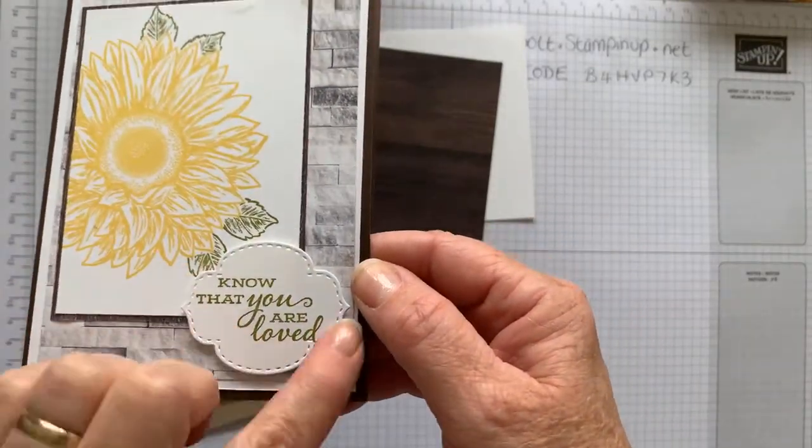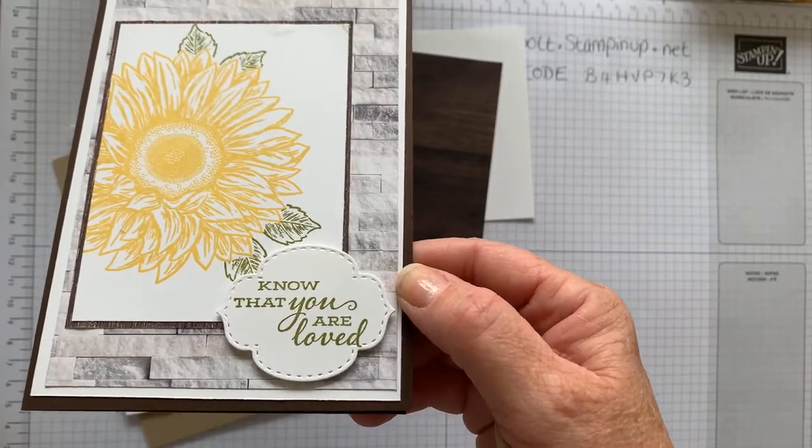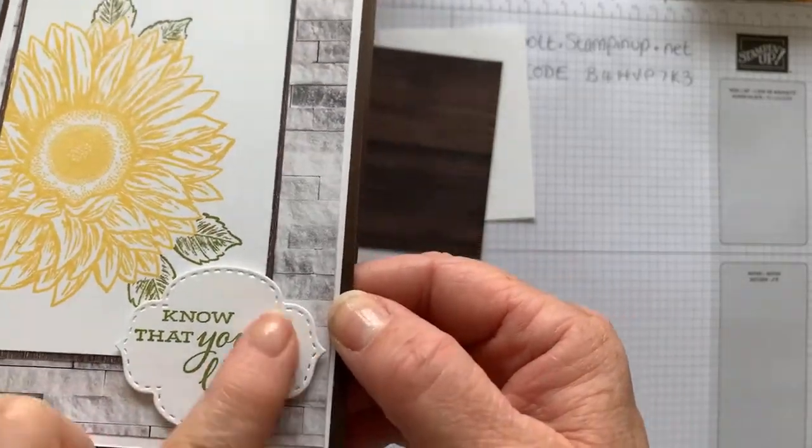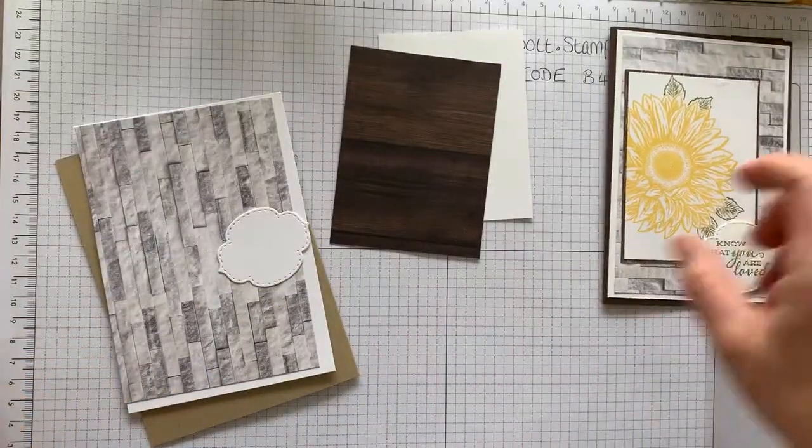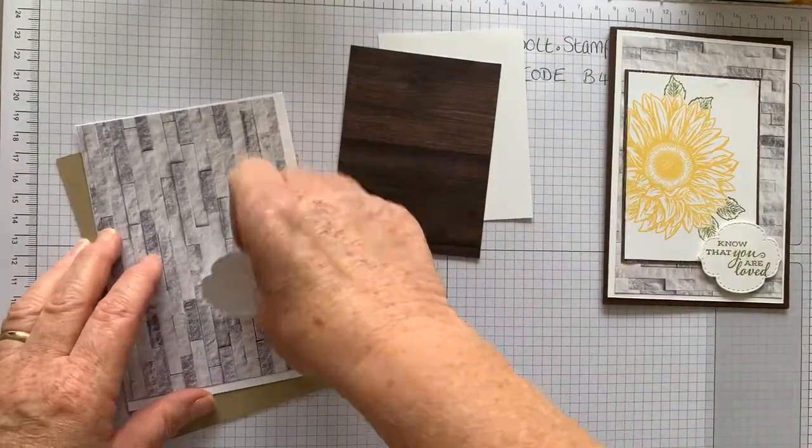Know that you are loved, and we've taken one of these dies from, I think this is from the Stitch So Sweetly Stitched dies. Oh, I've got no middle. I've got a naked middle. You can tell I was rushing.